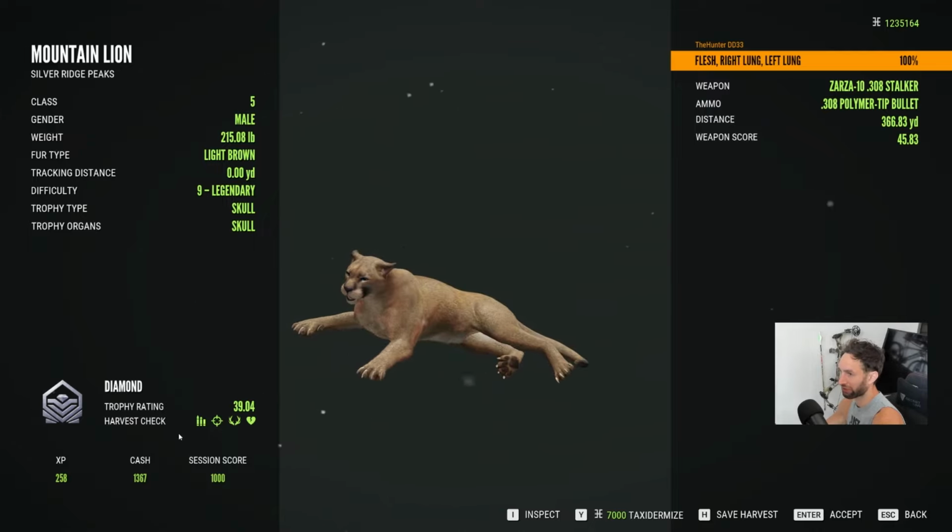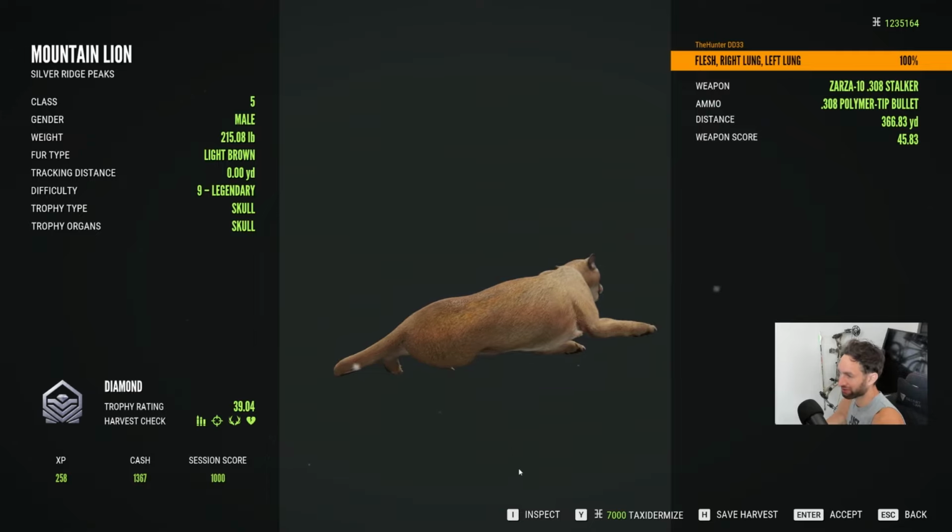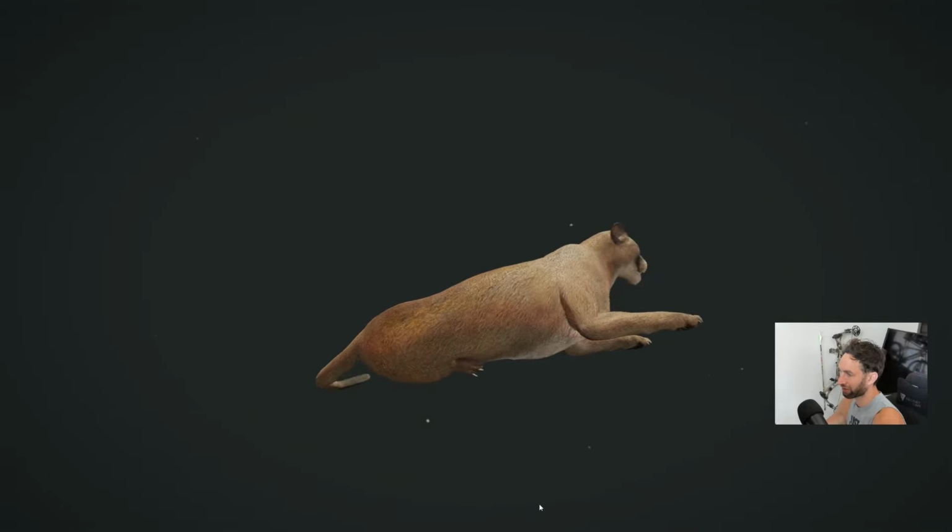Cool looking one though, light brown. A very nice shot at 360 plus yards from the top of that lookout tower.